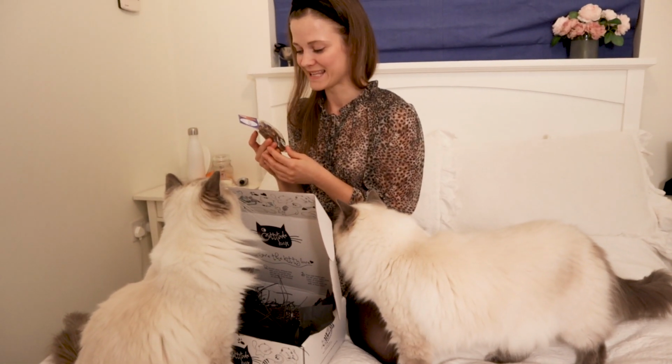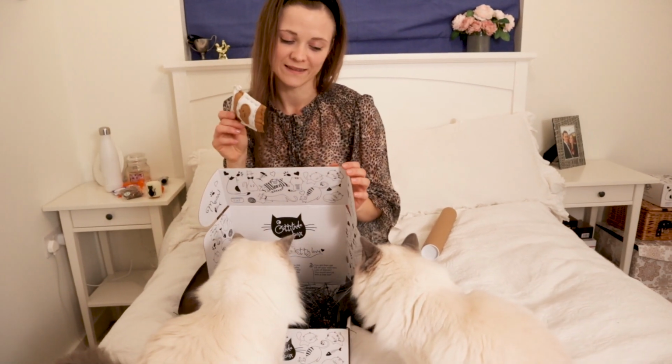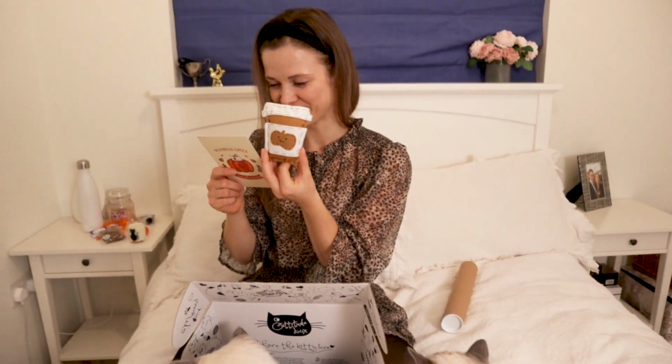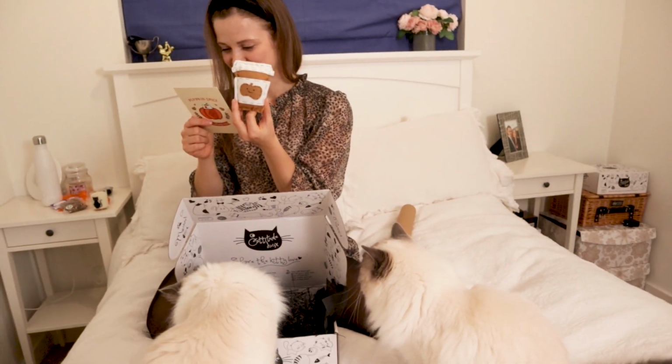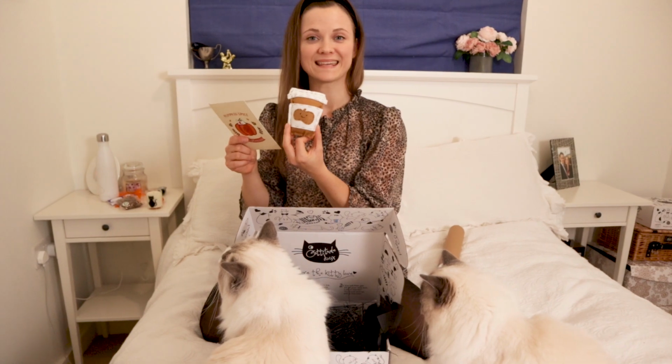Can't wait to eat this. Next up, I think they were waiting for this. What is this? It looks like a pumpkin spice latte. Pumpkin spice latte. You should know that. Pumpkin spice latte. Oh, pumpkin spice catte.